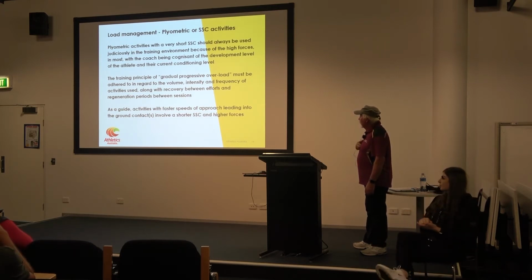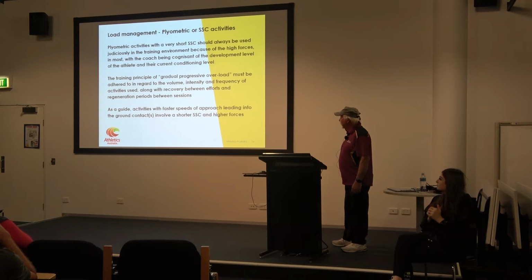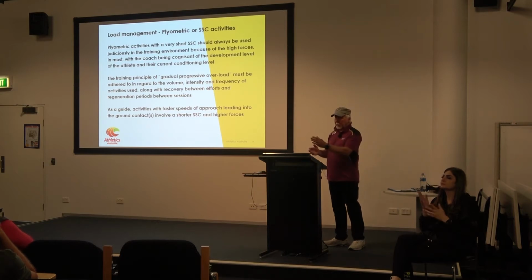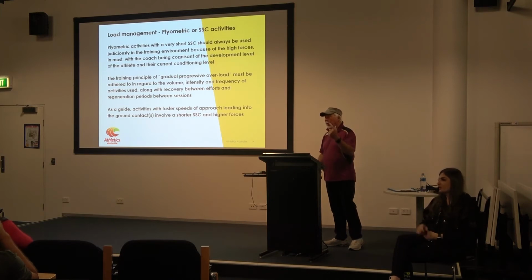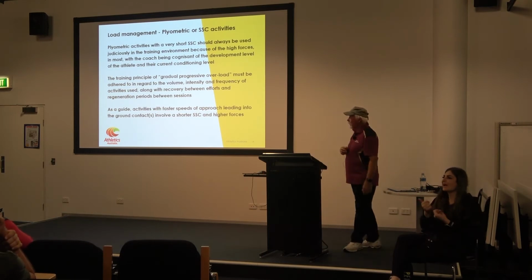The training principle of gradual progressive overload needs to be adhered to in relation to the volume, intensity and frequency of the activities used, along with the recovery between efforts and the regeneration periods between sessions. So for heavy strength training sessions, heavy eccentric strength training sessions, 72 hours is required for recovery before you do the next session. Otherwise you don't get adaptation. You just get gradual spiralling downwards and training those fibres toward endurance because they haven't recovered. They can't do what you want them to do the next time round.